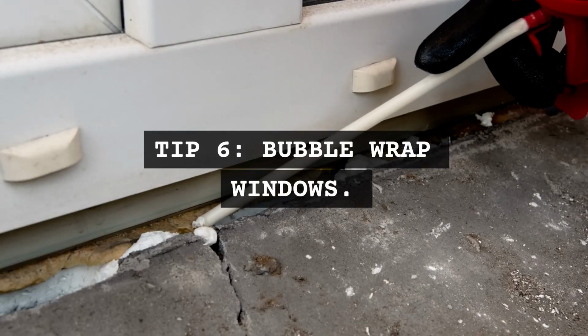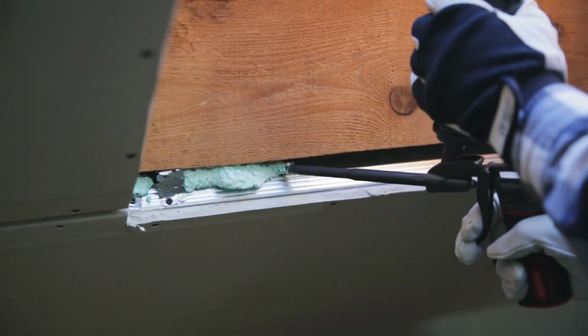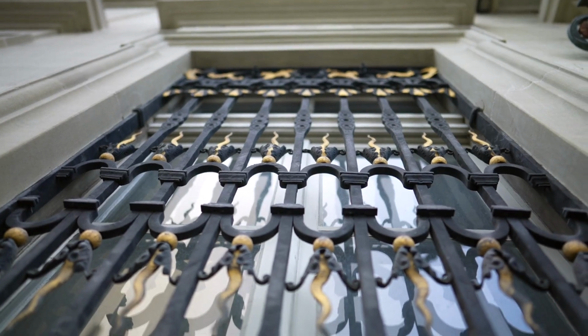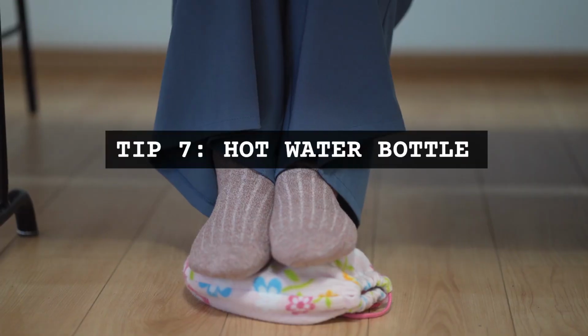Tip 6, bubble wrap windows. An economical way to insulate windows is by applying bubble wrap. It allows natural light to enter while serving as an effective barrier against the cold.